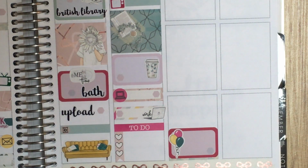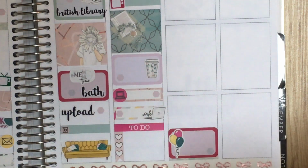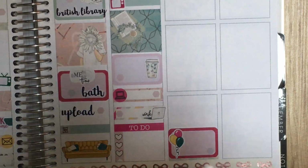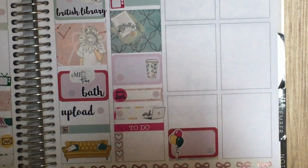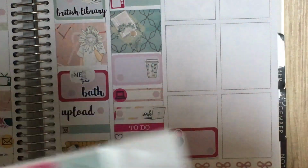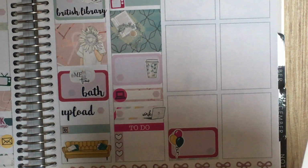So let's see. One of my to-dos is cleaning the bathroom. So what do I have here? Do I have any more of the... Oh, I do. It's the same color as that. Okay. A little thing. I do have a lot more quarter boxes. Of a flag again. I can use a flag for cleaning the bathroom.